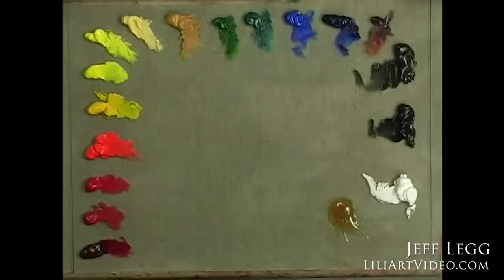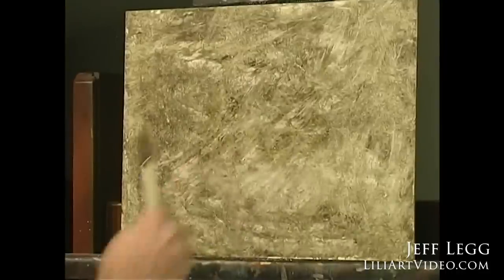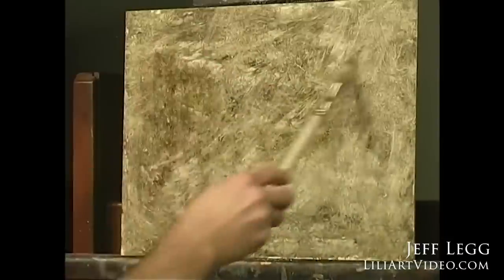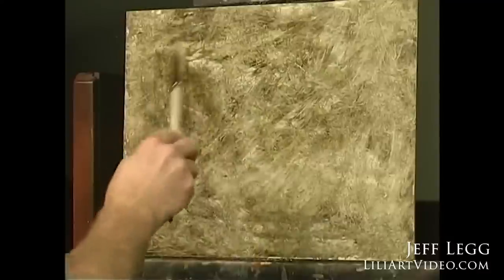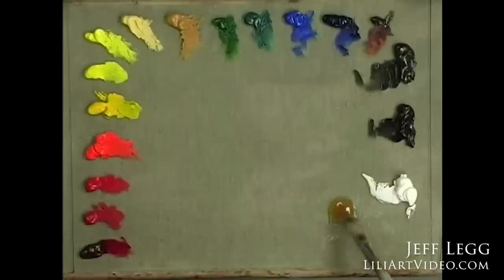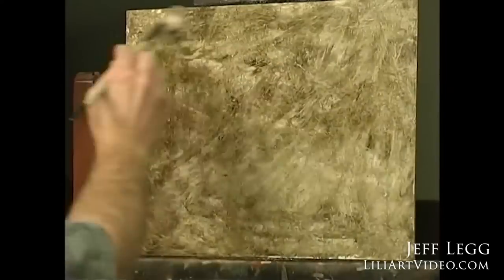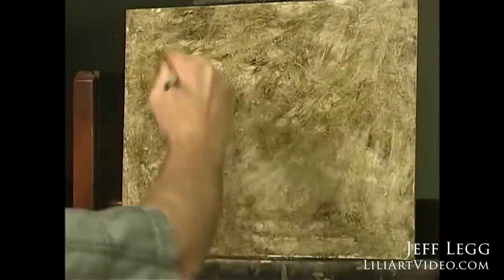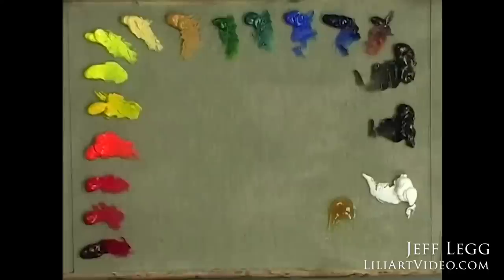Now, to start the painting, I'm going to take a little bit of Merger and just spread a little bit on the surface so that I'm not painting on just a dry surface. This will do two things. It'll help the paint to adhere to this slick surface a little better, and it'll also allow my brush to slide a little bit smoother and easier across the surface so I can get nicer brush strokes. So just a very light coat, not too thick at all, just enough to get it wet.